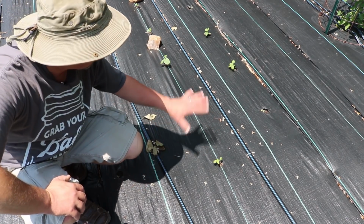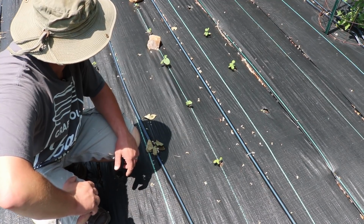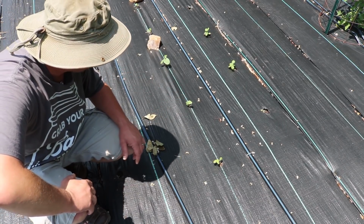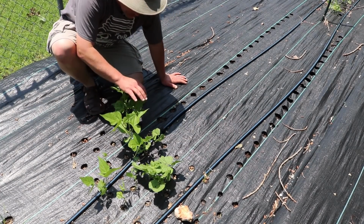But I've replanted a couple of times, put a couple more seeds in here and there. And I think for the most part, it's going to be okay. We should be able to get a decent okra harvest out of here. All right. I'm not really much in camera, but that's okay.